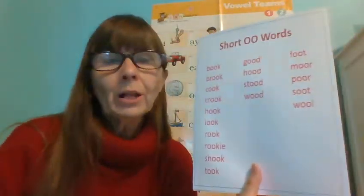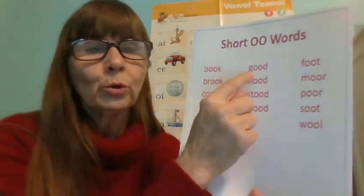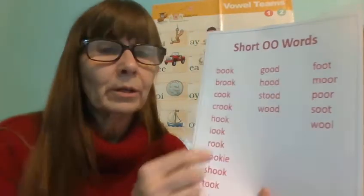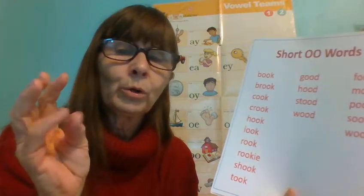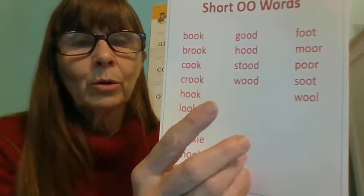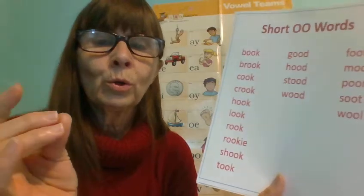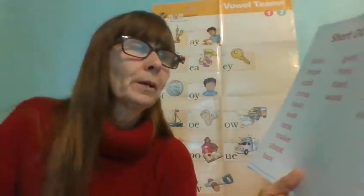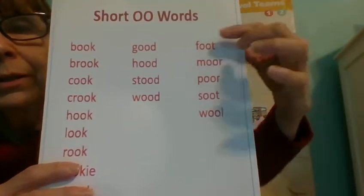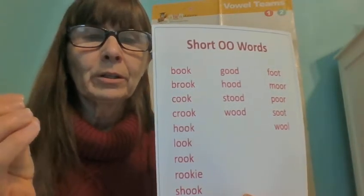Over here in the next column again, the OO saying ooh, like an owl. So we have g, g, good. Hood. Blend. St, ood, stood. W, w, wood. Okay. Then over here, these don't end with K or D. We're going to attach them anyway. So we've got foot.